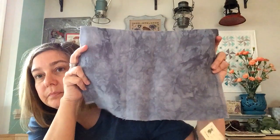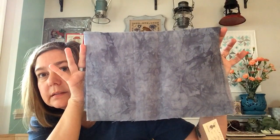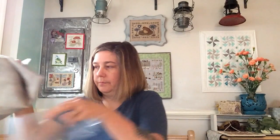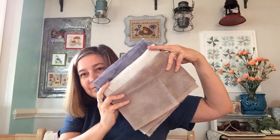Next, last one. I only got 3. This is Mirage. Picture this plus 36 count, 13 by 18. I love this. It's beautiful. So actually, now I'm just going to keep them out of the bags because I'll put them with the rest of my fabrics. Look at them. My colors. So that's what I got.